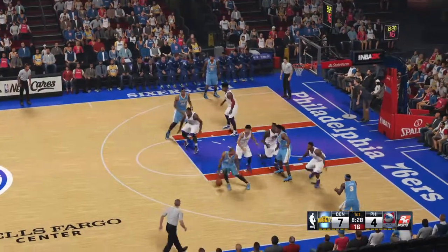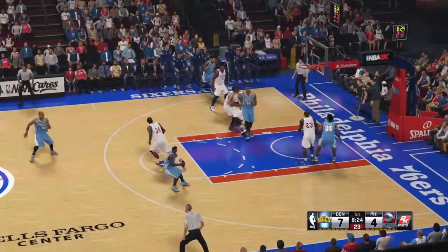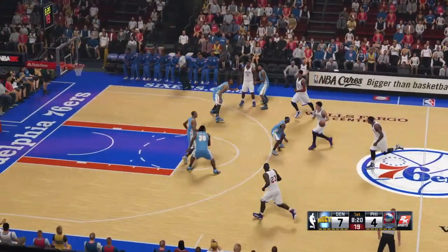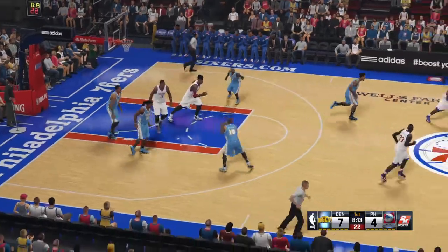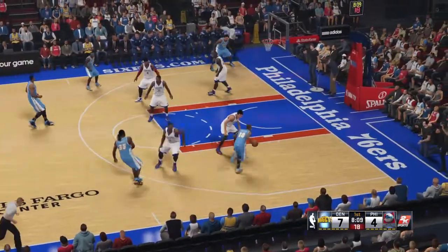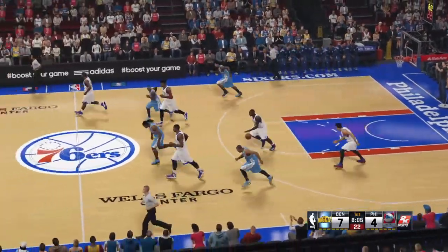Aflalo outside. On the wing, Chandler. The 3. And the rejection by Noel. This is really ugly, guys. I mean, he can't get anything to go. Embiid kicks to Noel. Rejected by McGee. Aflalo outside. Will not go. This is off the front iron.